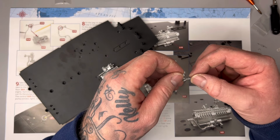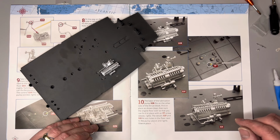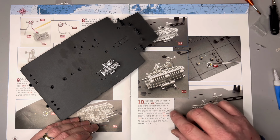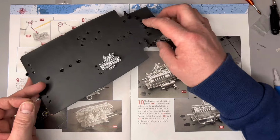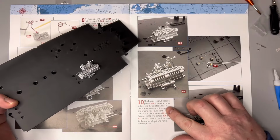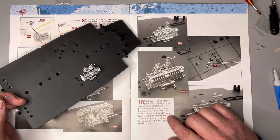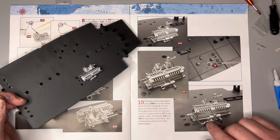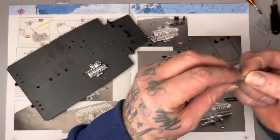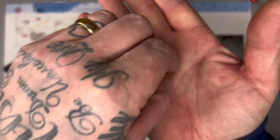Right, now what it's saying to do, instruction 10: the base of the lubrication pump, 32B, which is this part we've just built, that part there, fits on the other side of the thrust box, fitting in place. Yeah, we've done that. Let's put the FP screw in. The details, 32F. Right, this is a very tiny piece, guys. I've just seen that jumping out of my hand. That is how little that is, guys. Look at that, how tiny that is.